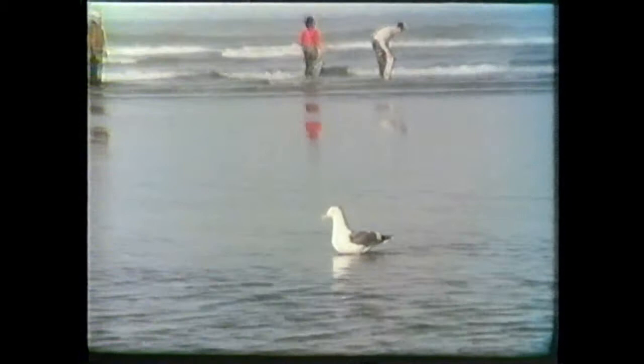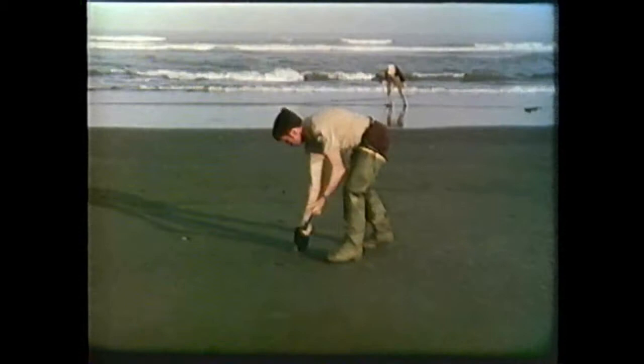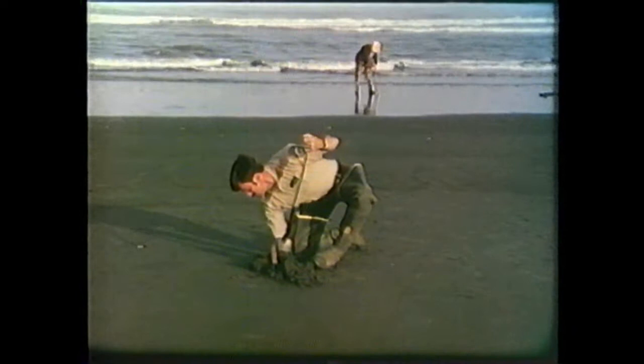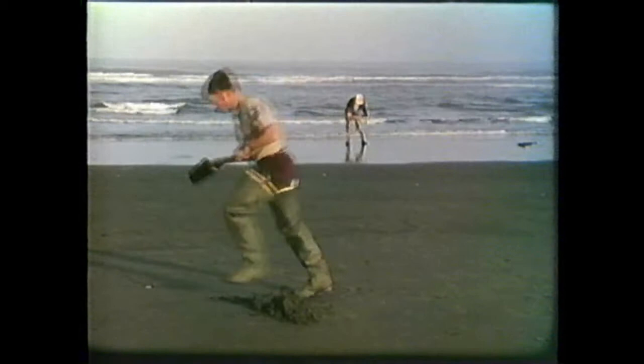Now, let's review the two principal digging techniques one more time. The important points to remember in digging with a shovel are: 1, place the shovel 4 to 6 inches on the ocean side of the show. 2, push the shovel blade straight into the sand. 3, don't pry back too far on the handle. And 4, use your hand to remove the remaining sand and to retrieve the clam.